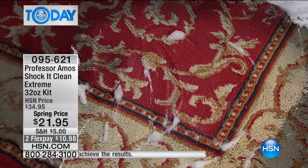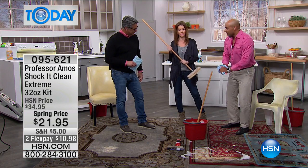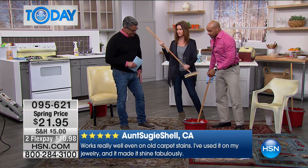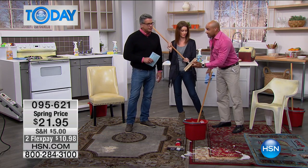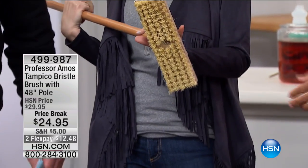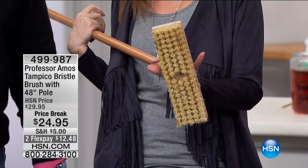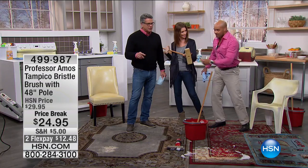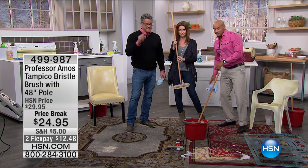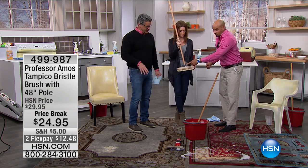Incredible. Now, that Tampico brush that you see, talking about working harder, not smarter, we do have this available as well. People love this for showers and carpets and everything. And we only get a handful of these in every time. So look at the size of that. That's 20% larger than what we're normally giving you. It's bigger, it's better. And these fibers on here are wooden. So when you soak it in the moisture, it holds the moisture, it gets soft and more pliable to your carpet. This is $24.95. It's on price break today, and it comes with the 48-inch pole. So if you want to grab that, I would, so you don't have to get down on your hands and knees to clean.